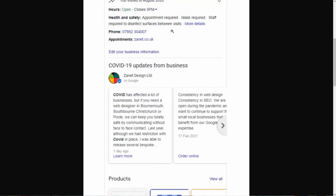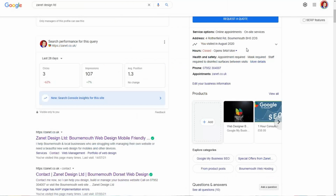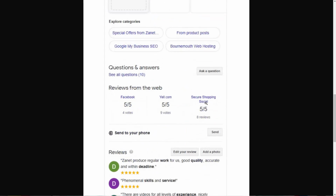So here we had COVID updates that came after the business information, products that follow. It seems that products were a bit further down. So there's no COVID information now. That's disappeared here in the UK. Here I've got secure shopping, social, 8 reviews. I don't even know anything about that, but for some reason I've got that.